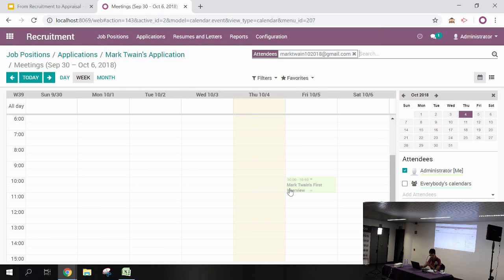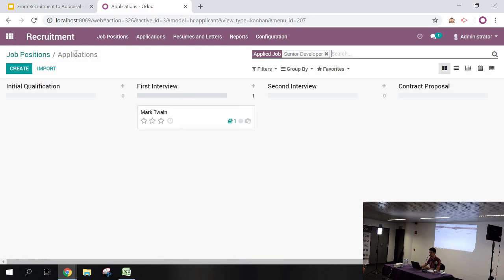Okay, now let's imagine that it went very well and that we are very happy to hire Mark Twain. There is still one thing to do. He needs to sign the contract, of course. Yes? This one will be appearing also in the calendar. On the calendar that we just saw. No, the calendar app. Yeah, it will be in the calendar. So in the global calendar. It's a meeting, so yeah.